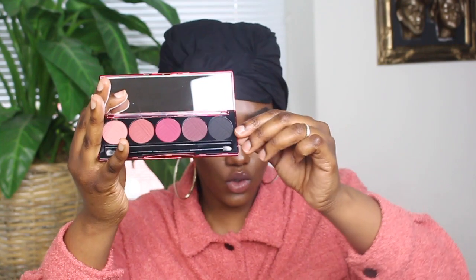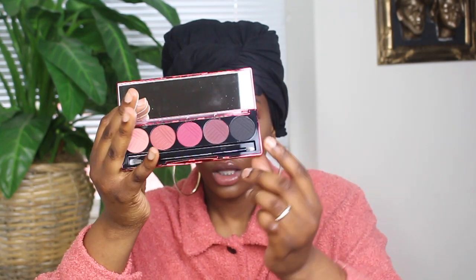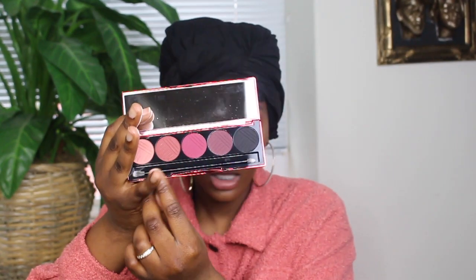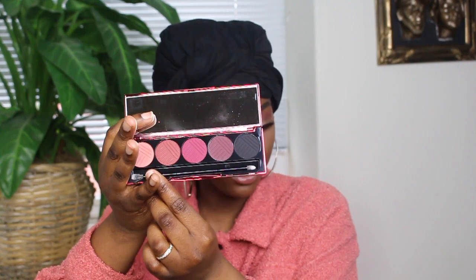So this one right here is called Berry Black. This one is called Mixed Berries, Berry Pop, Roseberry, and Berry Chick, which is this one right here. And then it comes with the mirror. And it comes with this brush.